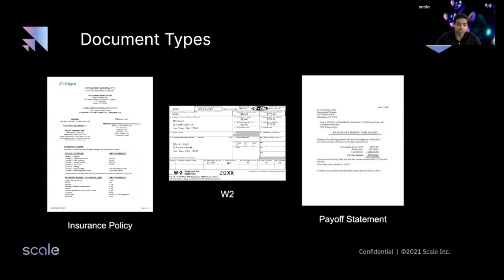In financial services and insurance, for example, policy documents in insurance provide really detailed information about the types of contracts and liabilities that are associated with an insurance policy. W-2 forms provide information about the wages and taxes associated with an employer or business. And payoff statements provide details about a borrower and what they owe to a bank for a particular mortgage or loan that they might have taken out.